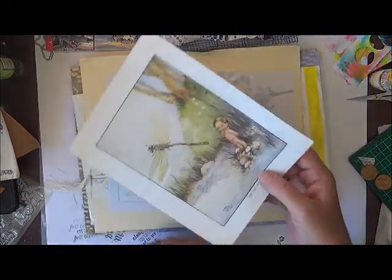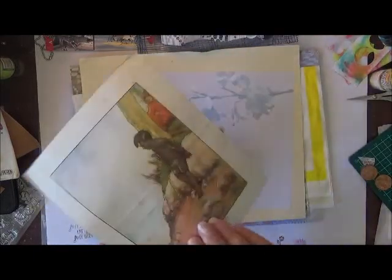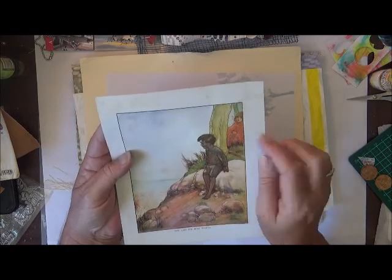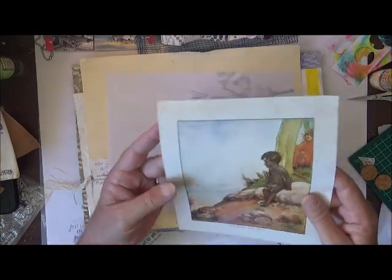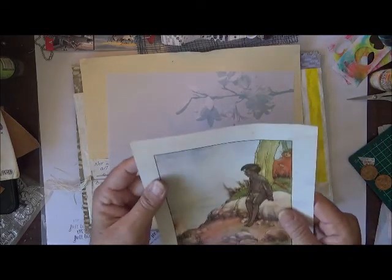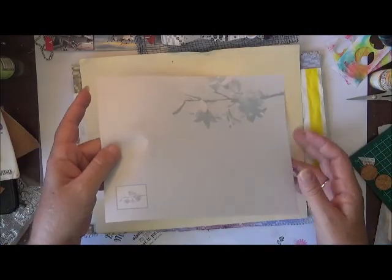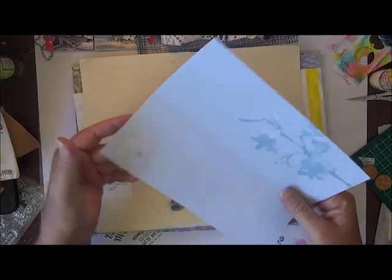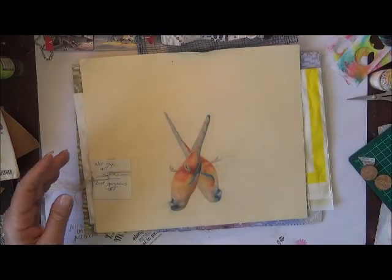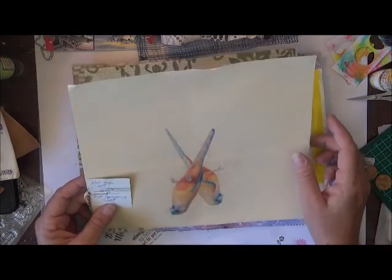Oh, we've got another one of these. Tom and the Dragonfly. Oh, lovely. Tom and the Irish Woman. Oh, there's the Irish Woman up there behind the tree. Oh, that is so cool. It smells old. It's got that little vintage smell to it. And a piece of paper. Isn't that pretty? That is lovely. Thank you. And this one here, not my artwork, but gorgeous art.